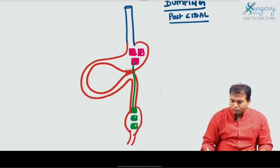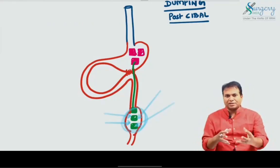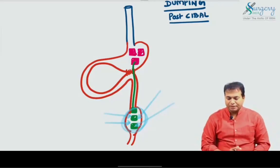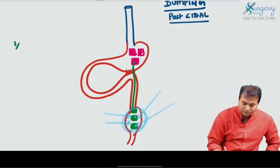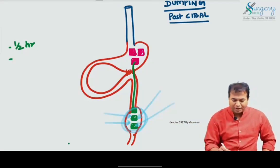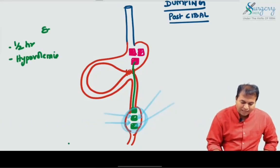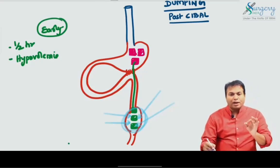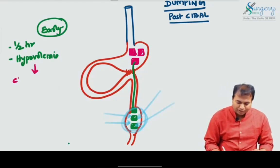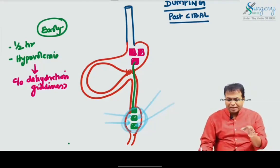It will try to absorb the fluid from the body. All the fluid from the body will be absorbed into these hyperosmolar food particles to become isotonic. That will cause what problem? Within half an hour of eating too much food, the patient will have fluid shift and hypovolemia. This is known as early dumping. This is purely due to fluid shift, and therefore the patient complains of dehydration and giddiness. Early dumping is within half an hour of eating.